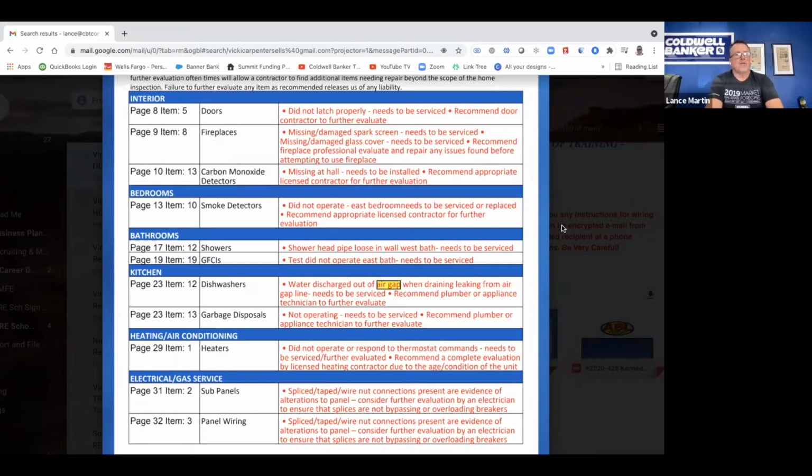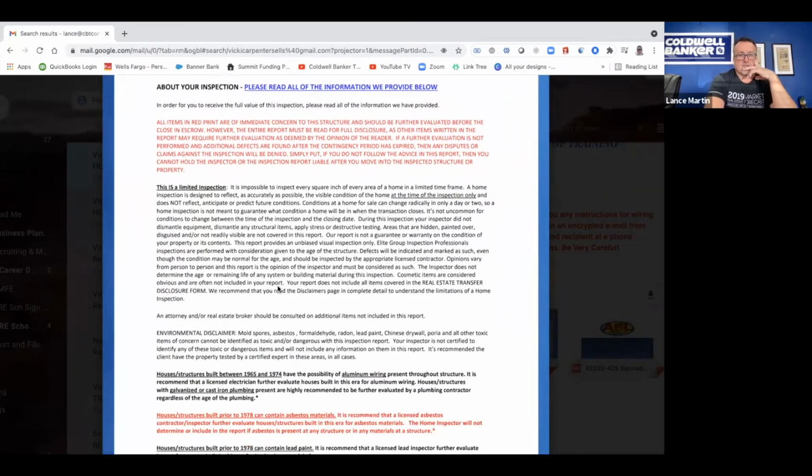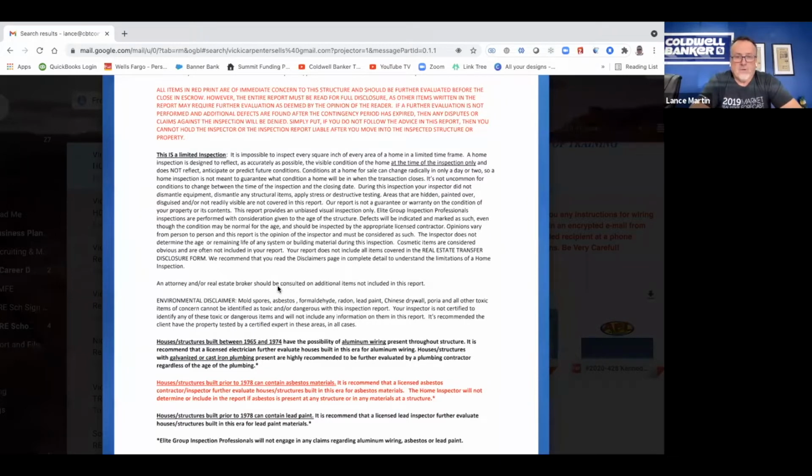One sidebar on that though, and Vicky, correct me if you feel differently. This is also what I consider best practice. If you're going to recommend ultimately that the buyer, which by the way, we haven't even gotten to this, I can guarantee you somewhere in this report, this inspection is going to call out for further inspection. Let's see how long it takes to find one. Okay, this is a limited inspection. I can guarantee you somewhere in this paragraph it says you need to go get a further inspection. You need to go get the electrician. You need to get the HVAC professional out there.